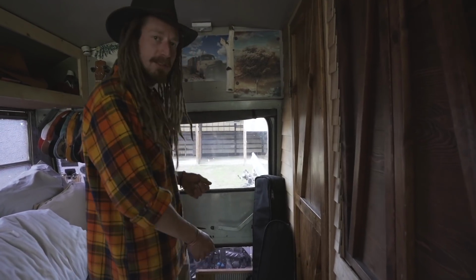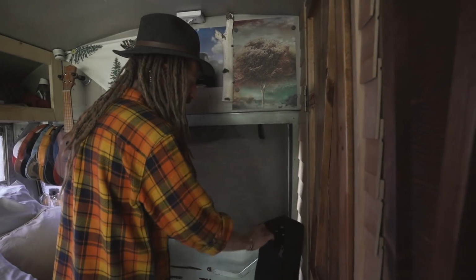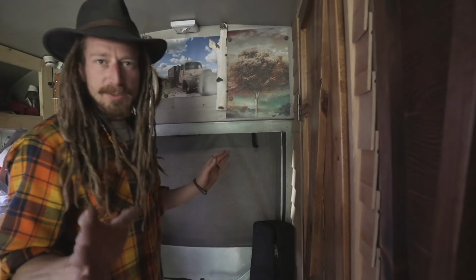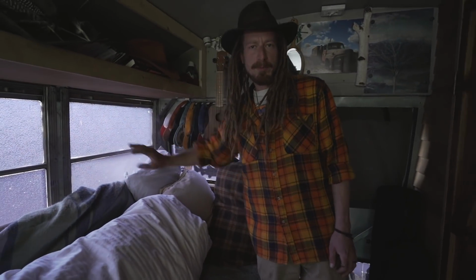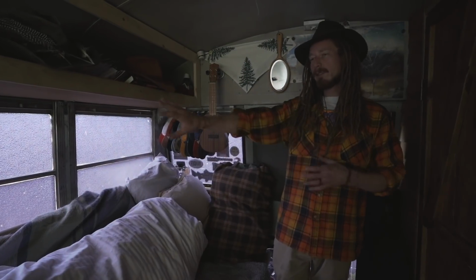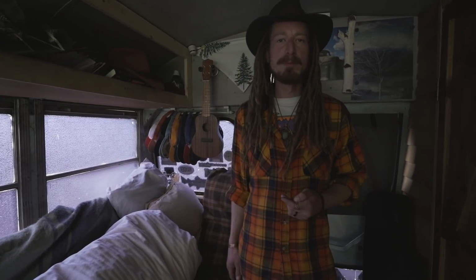I've also got curtains that I made that fit all the windows and can just drop right down and make it really nice and dark in here. In addition to that, I've added this privacy filter to all my back windows, so this area really becomes nice and like a bedroom, which I appreciate.